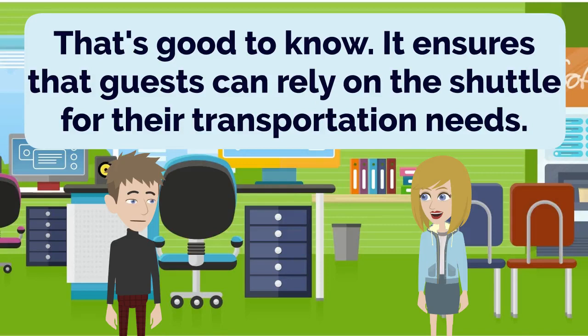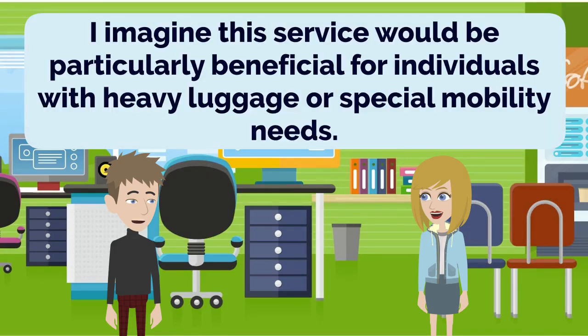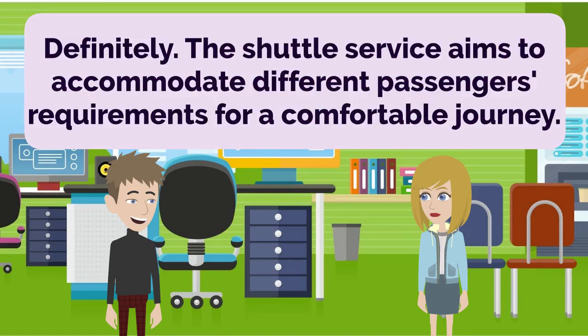That's good to know. It ensures that guests can rely on the shuttle for their transportation needs. Yes, and it also provides a sense of reliability and peace of mind, especially for those unfamiliar with the area. I imagine this service would be particularly beneficial for individuals with heavy luggage or special mobility needs. Definitely. The shuttle service aims to accommodate different passengers' requirements for a comfortable journey.